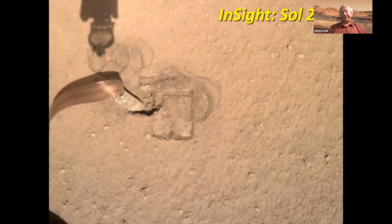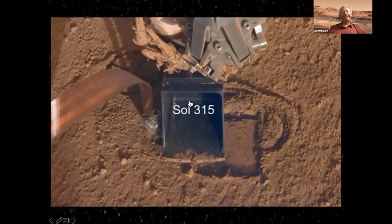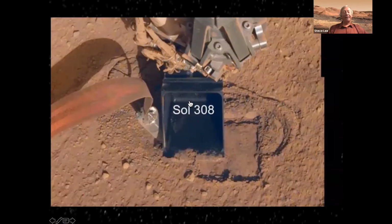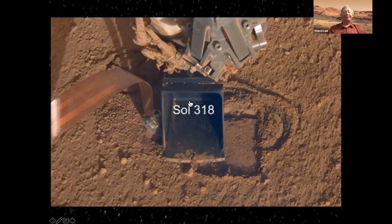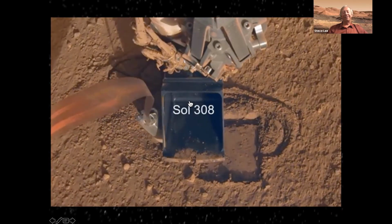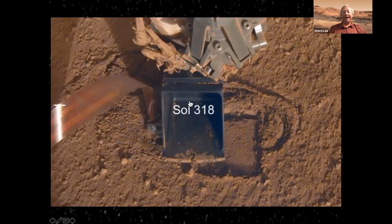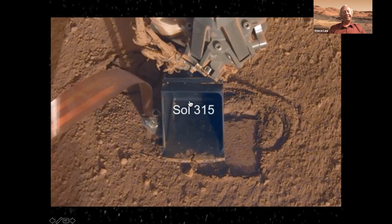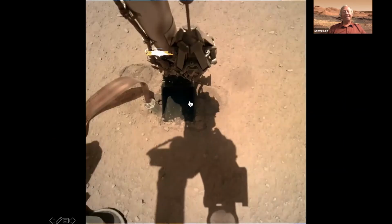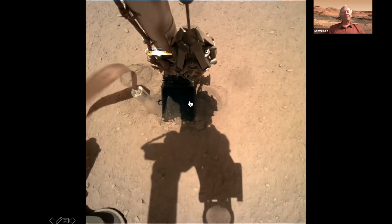So what they attempted to do was use the robot arm to push against the thermal probe, or the heat probe, and then let it hammer into the surface. And they thought that by doing that, they'd give it enough friction that it would burrow in successfully. And that seemed to work. It actually got down almost all the way to where it would be buried. And then they tried an experiment with just doing some more hammering.